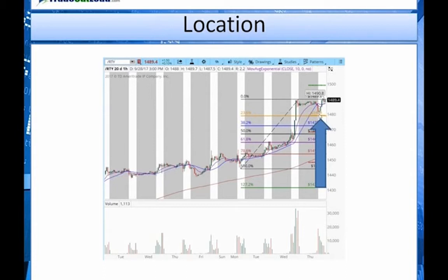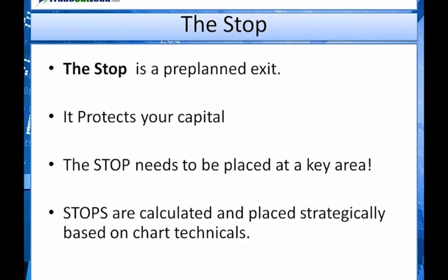If you're not ready to hit the button at 1480 and to have your order in when it hits this entry with a very tight stop, I had a 2-point stop, and it went back up. It made a high right here of 1490. 10 points, guys. Each point is 50 bucks. You do the math.